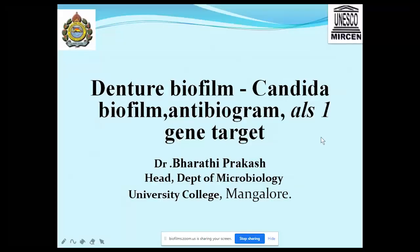Denture biofilm. Just now we heard a little bit about the Candida biofilm, and it is a continuation, we can say, but in a different aspect. I teach in the Department of Microbiology at University College Mangalore of Mangalore University. And this work has been done as a part of my PhD work at UNESCO Merson Center at College of Fisheries, Mangalore.